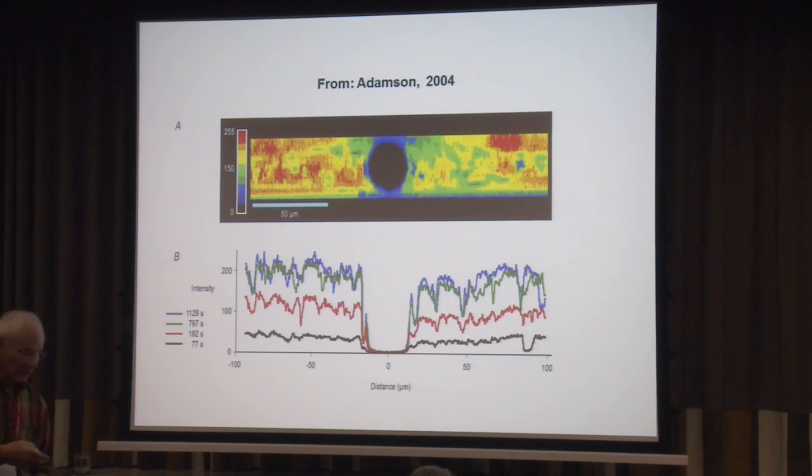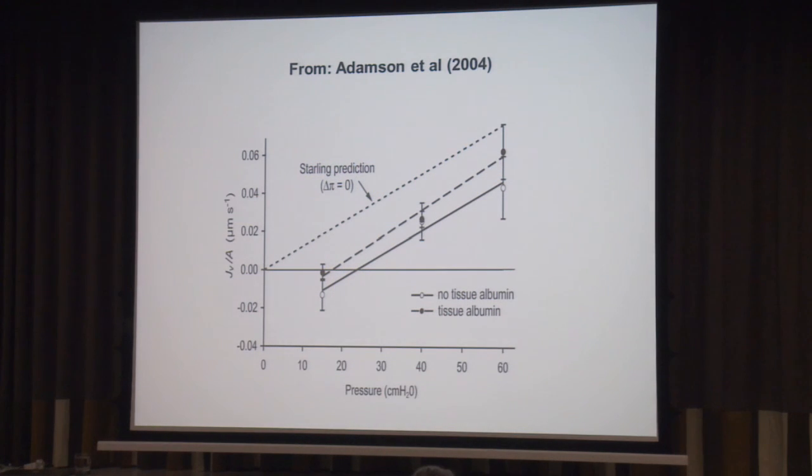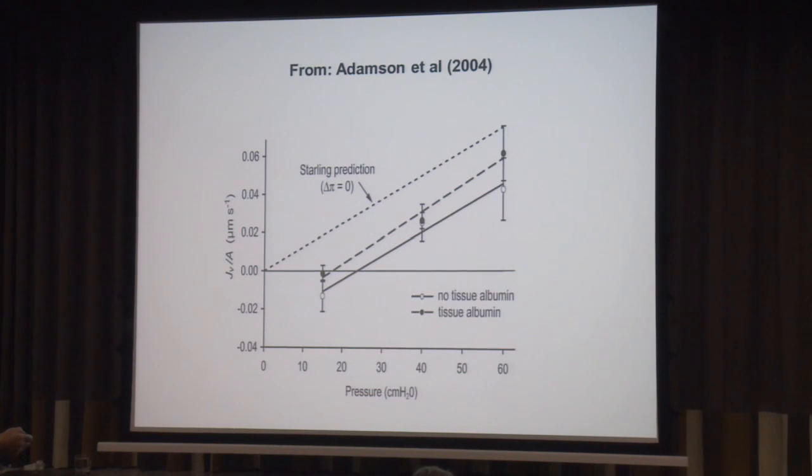wall. And here's one of the experiments they did, again looking at the relationship between filtration rate and pressure. Here's the standard linear relationship with an intercept here when there's no protein in the external solution. We now add the same concentration of protein to the superfusate that's outside the capillary as inside the capillary, and you would expect on the classical Starling hypothesis to get a relationship here. In fact, the shift is relatively small, to here.